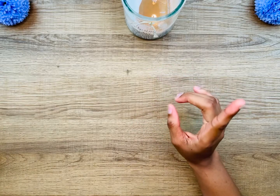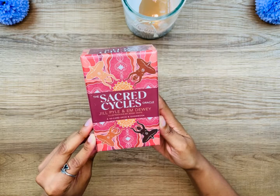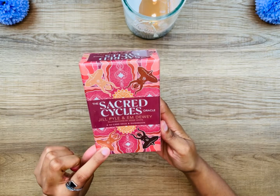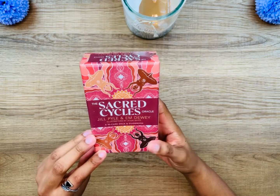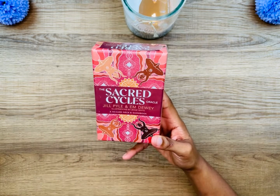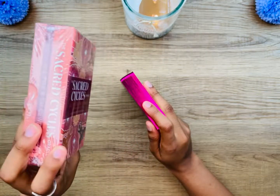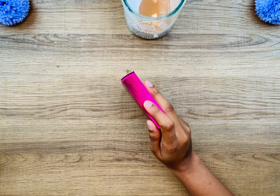All right, so in my next review we're going to be looking at this one, the Sacred Cycles Oracle by Jill Powell and M. Dewey. Okay, this I'm super excited to get into because it is a different deck. I have not seen anything like this before. So stay tuned so that you guys don't miss out on that review, okay?